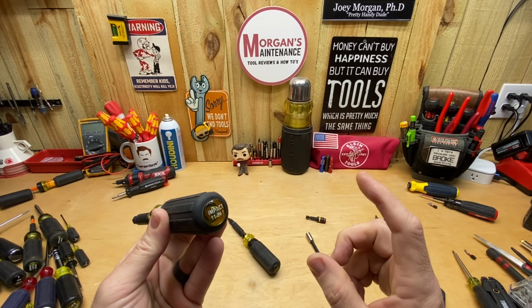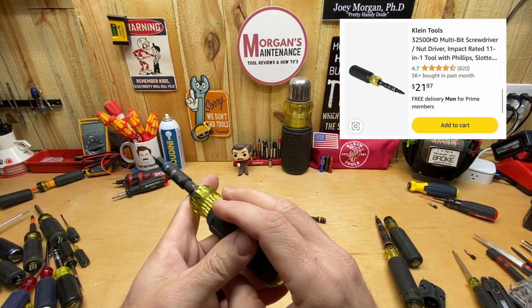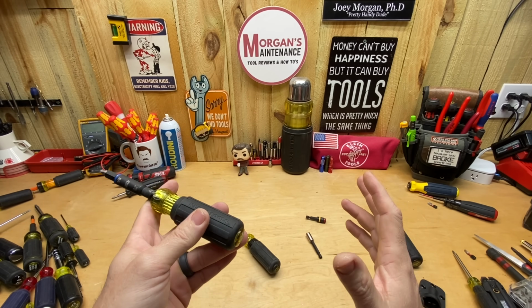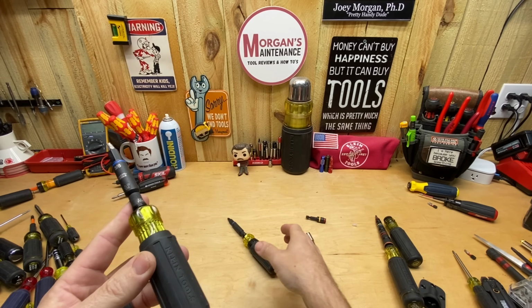And coming in at number 1 is the Impact 11-in-1. This one's 32500 HD, that's the part number on this. By far my favorite 11-in-1 screwdriver of all time, I think, and I've used a lot of them. And I'm talking about any brand. It doesn't really matter to me because of what you can do with this. So unlike the magnetic 11-in-1, it's not magnetic. That's the one downside to it.